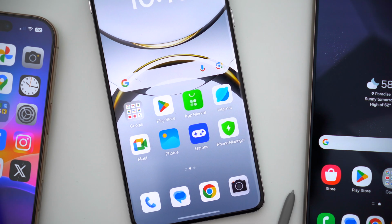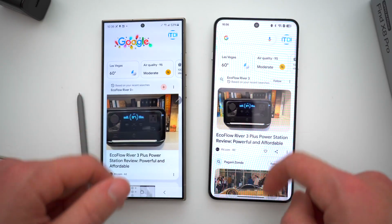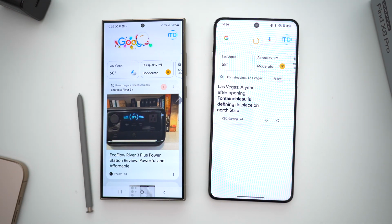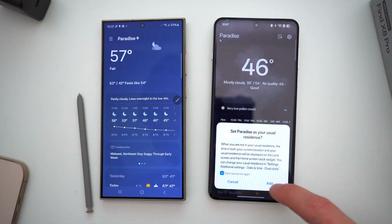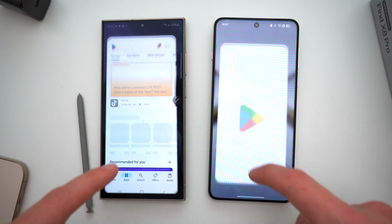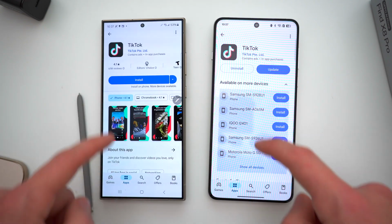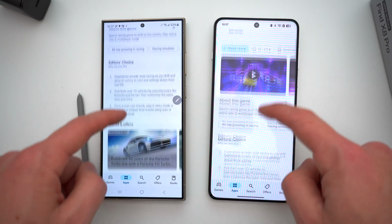To power all those AI features, the OPPO Find X8 Pro packs the new MediaTek Dimensity 9400 processor inside, paired to either 12 or 16 gigs of RAM. It runs ColorOS 15 on top of Android 15. And I think comparing it to the S24 Ultra is most fair here since we're talking Android to Android. But I was really impressed by the speed and overall smoothness of OPPO's OS.